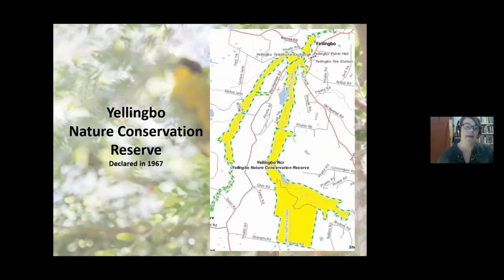So by just prior to 1967, it was recognised that Yellingbo was one of the last strongholds of the helmeted honeyeater, so that decline had happened already by this point, and Yellingbo Nature Conservation Reserve was declared in 1967 in an effort to try and protect that last remaining population.